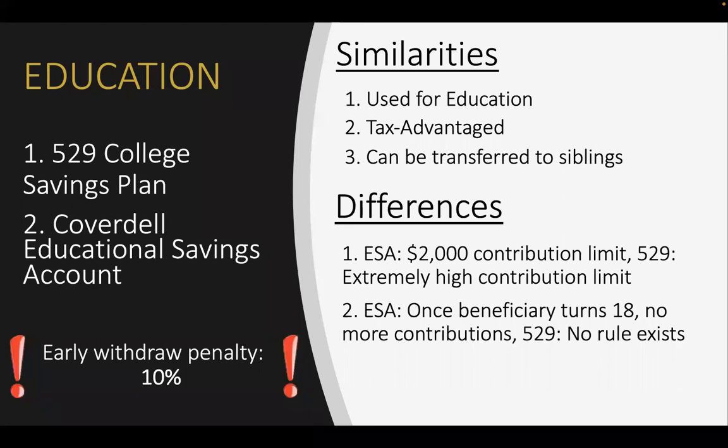We want to talk about 529s and Coverdell ESAs. These 2 accounts are fantastic. If you are trying to save for a child, let's say that's going to go to college or you expect to go to college or even K through 12, there's some flexibility there as well to use this. These are the 2 accounts you want to look at. Now, in general, I favor the 529. I think there's a lot more flexibility. It makes more sense, but the Coverdell ESA is definitely an available account that you guys can use as well.